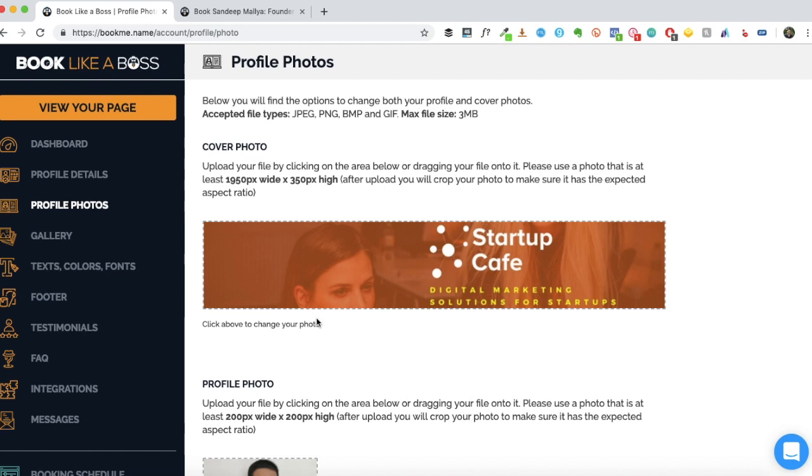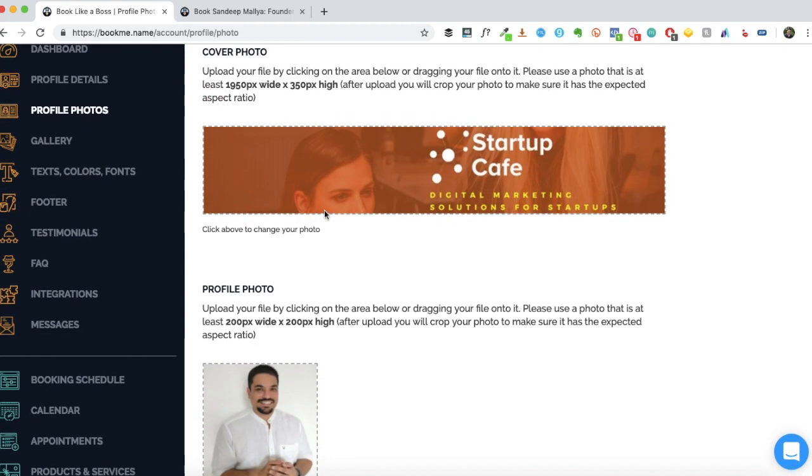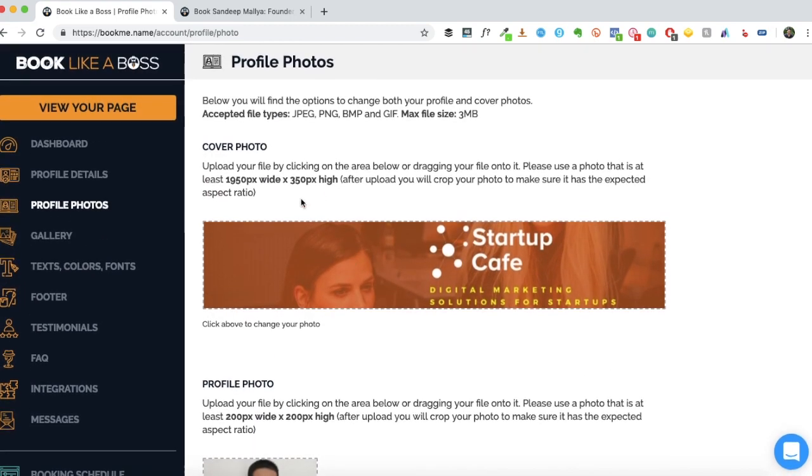So you're given two options. You can include your cover photo, and then you can include your profile photo. So both cover photo and profile photo, the dimensions are given. If you don't have a cover photo, you can design one using Canva.